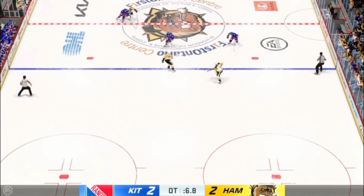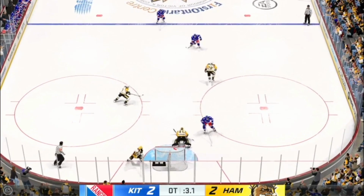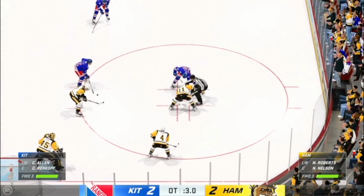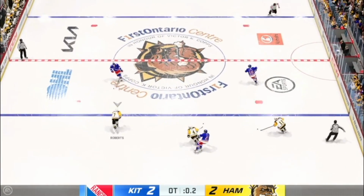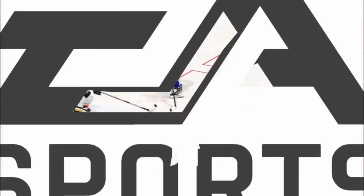8 seconds remaining. Will the Rangers score here? Here is Pinelli. His shot and Drobak with a glove save there. With 3 seconds remaining in overtime. Potentially the final face-off of the game. Rekha versus Nelson. Won by Nelson. Now here's Moore. And we are headed to the second straight shootout in this video.